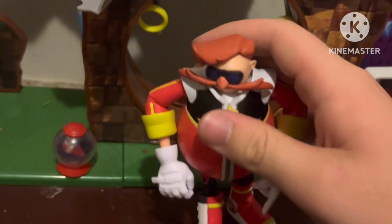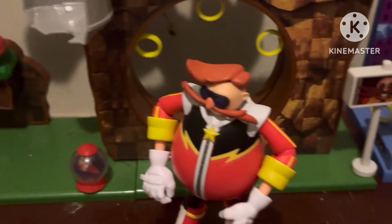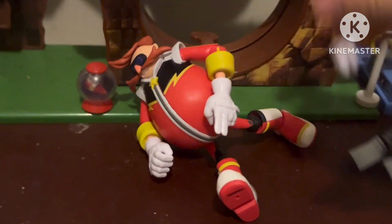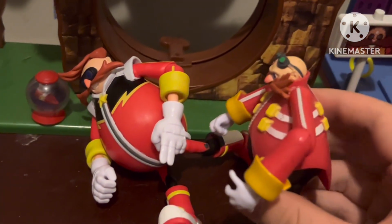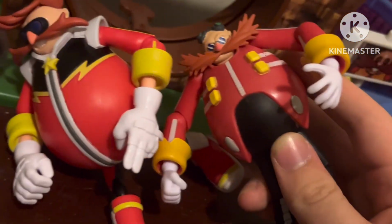So this Mr. Dr. Eggman figure is great, except he cannot stand. This is another problem. I'll keep him like this, I guess. Oh, maybe not. Okay, there. So I can compare him to modern Dr. Eggman here. Pretty much different, of course.